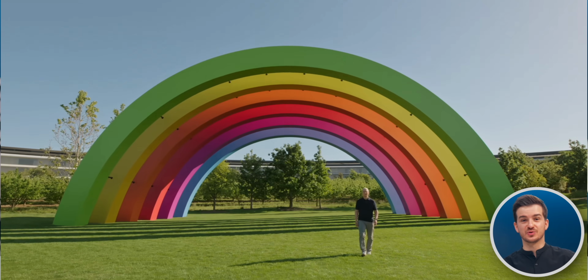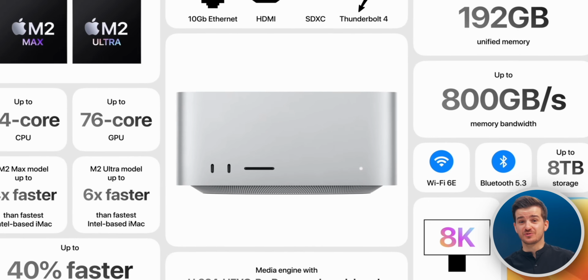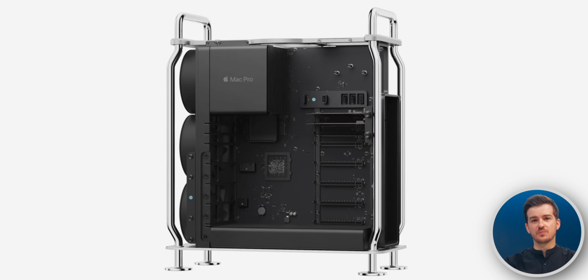I think we can all agree that the most unexpected announcement from WWDC 2023 was not the Apple Vision Pro headset, or the 15-inch MacBook Air, or even the new Mac Studio, all of which have been heavily leaked before the event. Instead, the most unexpected announcement was the new Mac Pro.